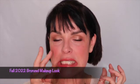So this is the look we're going to do today. This is fall 2022, a very soft terracotta bronzy look with lip gloss. It's beautiful, and a little bit of purple in the eyeshadow. And what this does is it pops the whole look so that you don't look washed out, which is an issue for many of us, right?